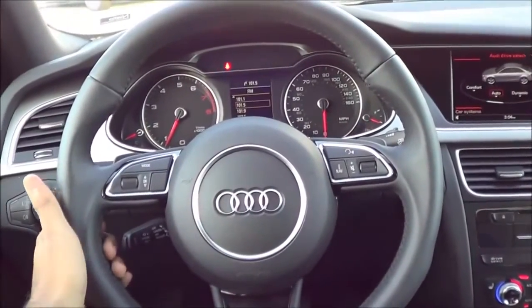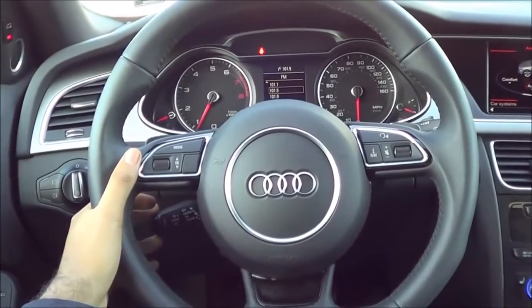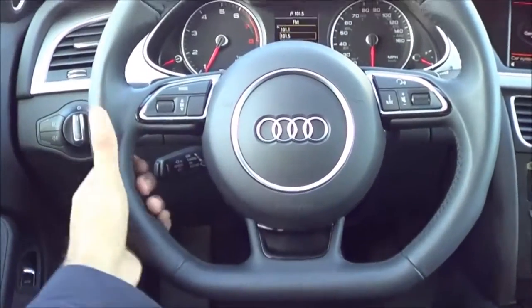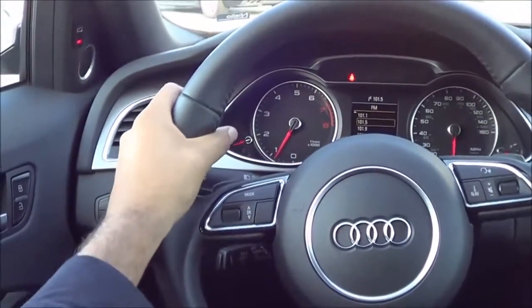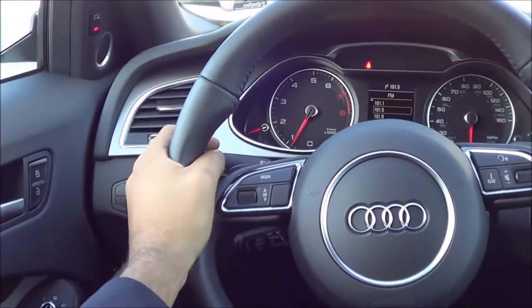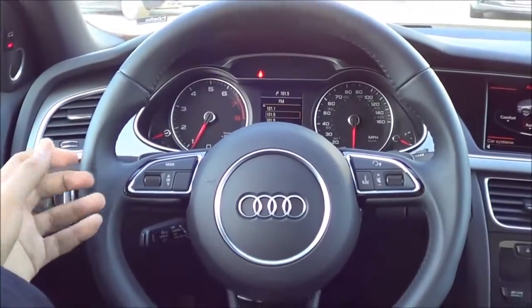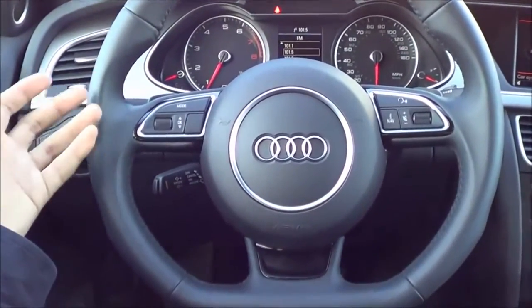Now coming to the steering wheel, I really do love this steering wheel in the A4. You have this nice flat bottom design, very sporty, and then also it has a pretty nice feel in your hands, very thick steering wheel rim here, nice grip to it. And then also, I just really love the three-spoke design here, really sporty looking.